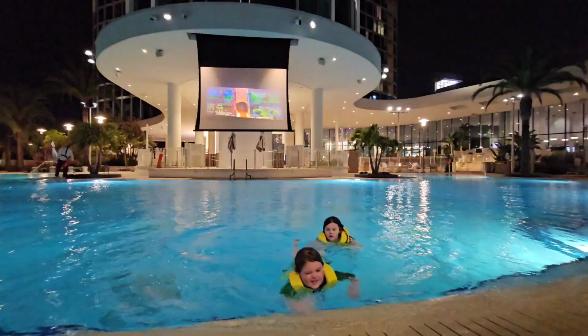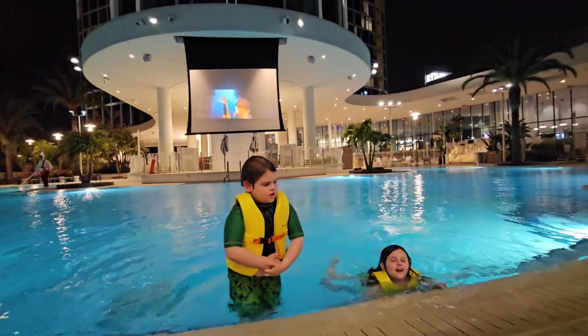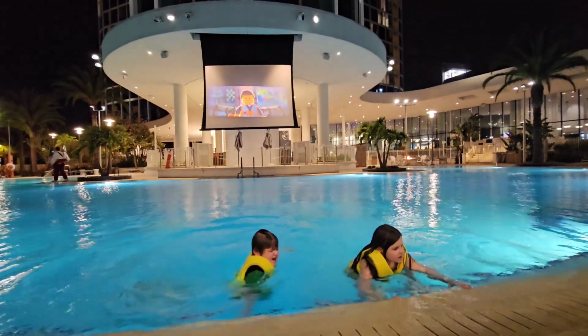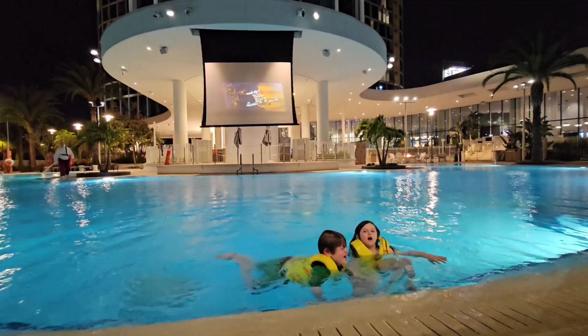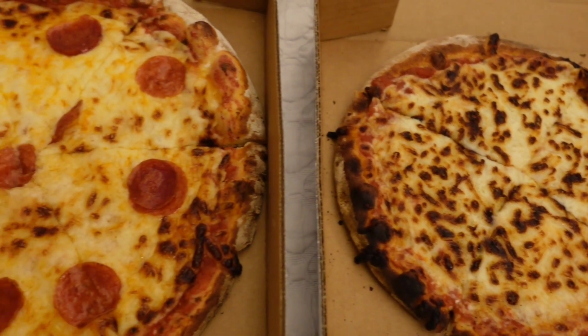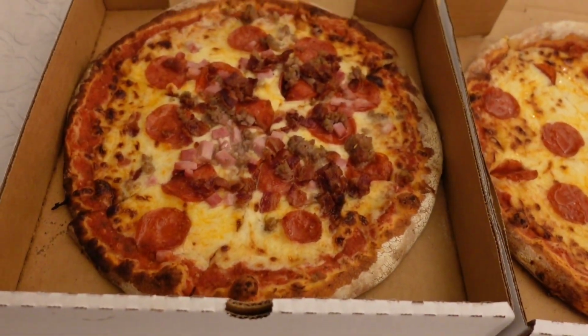And finally, the pool was just okay. It doesn't have any slides. It's probably one of our least favorite pools. But if your kids or family are like mine, they're happy to swim in almost anything. And then about some more of the food, the pizza at the resorts is just okay. The best pizza on property you're going to find is actually at CityWalk at Red Oven Pizza.